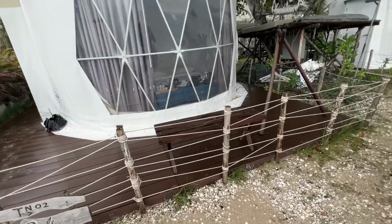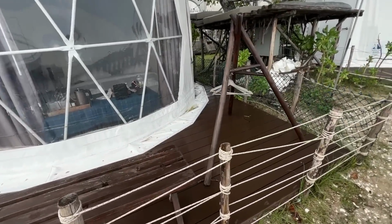But it's a beautiful evening. There's a guy playing a guitar and singing, and we'll take a look around here and then we'll head it home.